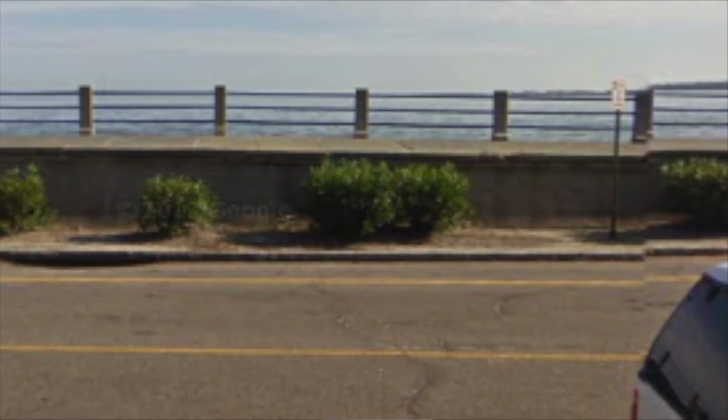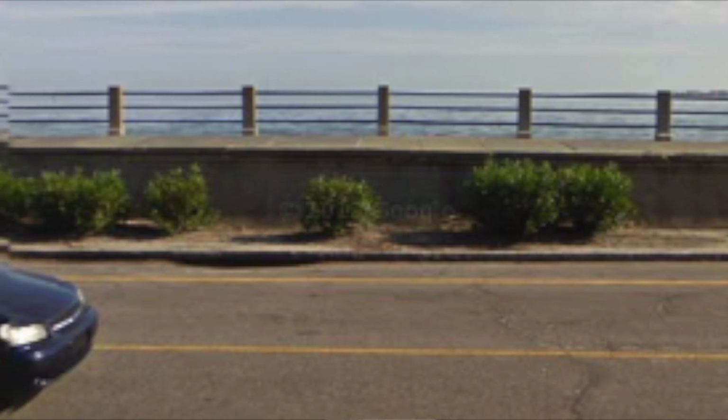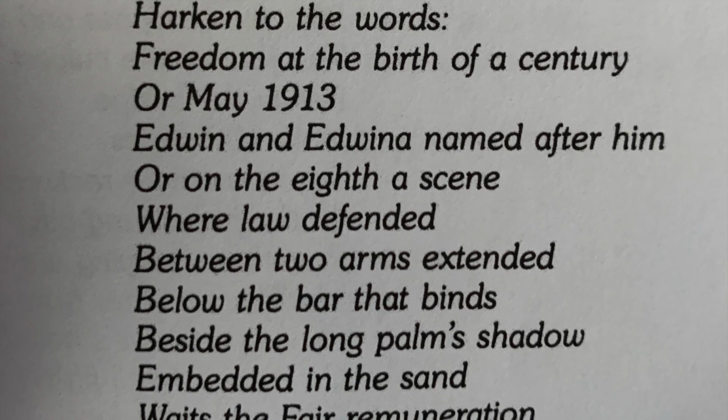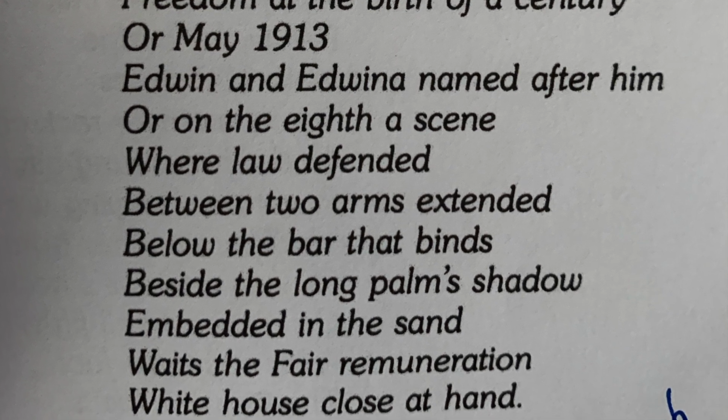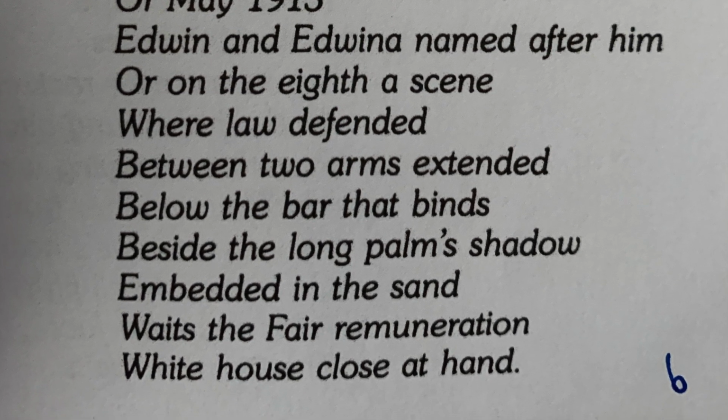Next is "Below the bar that binds." So this could have been a bar of one of the capstan. This also could be the railing to the ocean just across the street from the park. "Beside the long palm's shadow, embedded in the sand, waits the fair remuneration, White House close at hand."